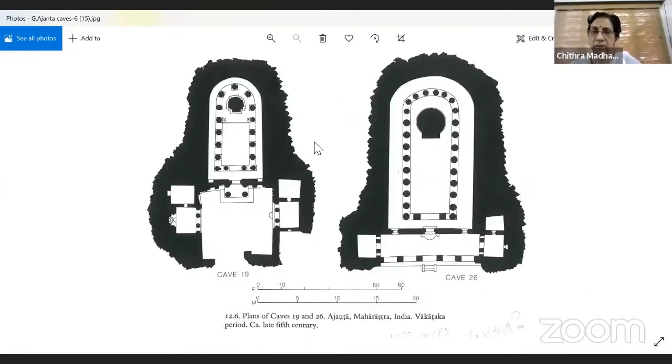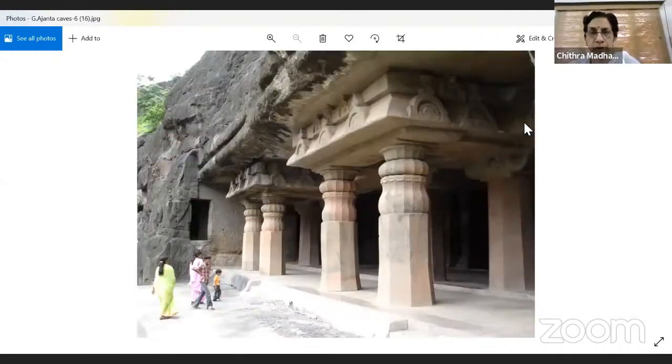These are the chaityas, the places of worship, generally horseshoe shaped. The big black portion that you see inside is a stupa. I will show that to you. Now just look at this. I mean, this is simply stunning.